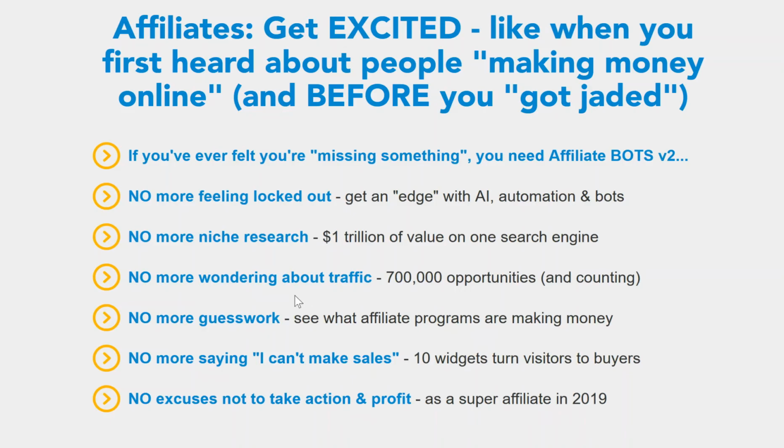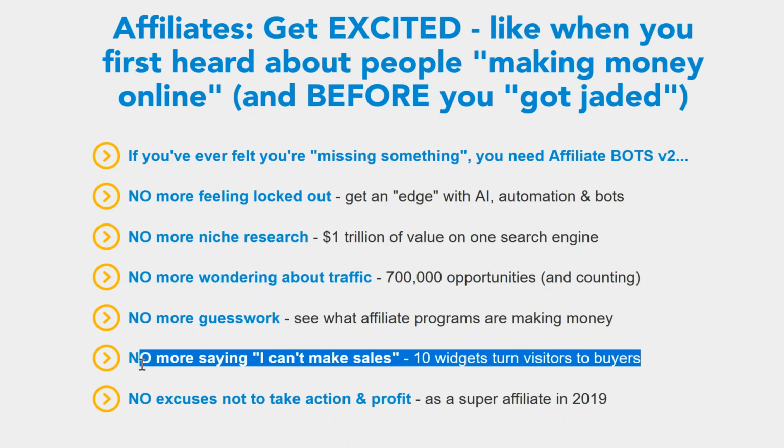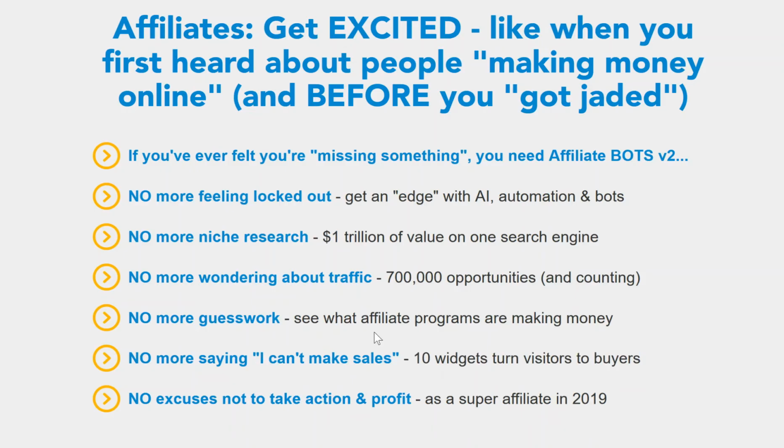There's no more guesswork. You'll be able to see exactly what affiliate programs are making money. And a really big one here, guys, there's no more saying, I can't make sales. And I've talked about this before. It's very demoralizing to build a website, get traffic, and still not generate any income, because you feel like you've done step 1, you've done step 2, and then you get to step 3 and something has gone wrong, and what on earth has happened? It's very, very demoralizing. So with 10 different widgets we've built into one software tool, you're now going to be able to turn visitors into buyers using some very cool AI and predictive marketing technology.